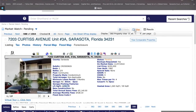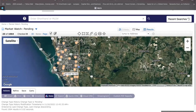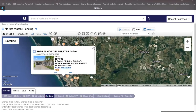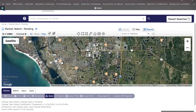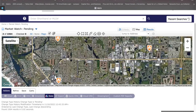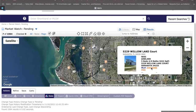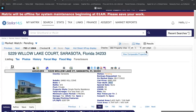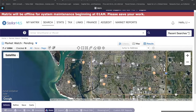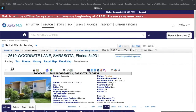234 square feet. 250, 97. This is a mobile home. Look at this, it's a mobile home, yeah? Yes. Right? 950, 985. 2002, this one, pending, 90 days. 288, 74 days.